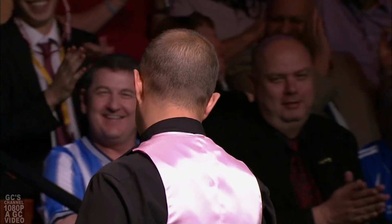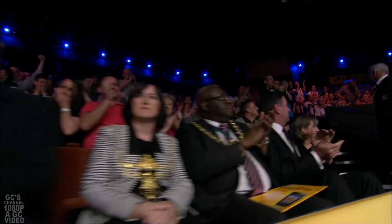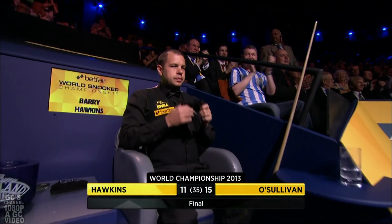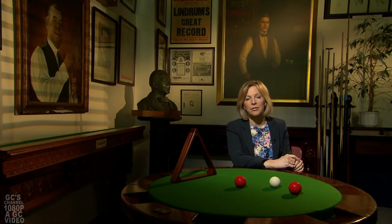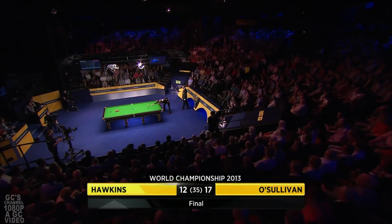Well, that's the way to start your first Crucible final with a magnificent total clearance of 127. He wins the first frame of the evening session and closes to four frames at 15-11. The next three frames, Barry threw in a break of 66, Ronnie replied with knocks of 77 and 88 to move him 17 frames to 12 clear. And that meant he needs only one more to claim a fifth world title.